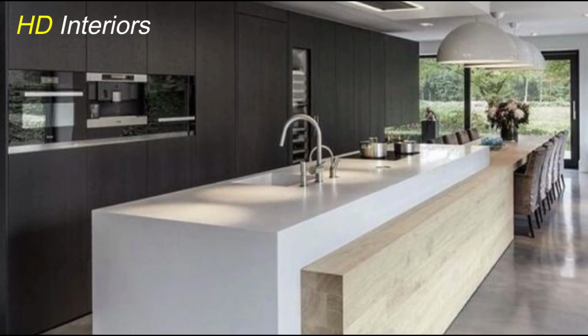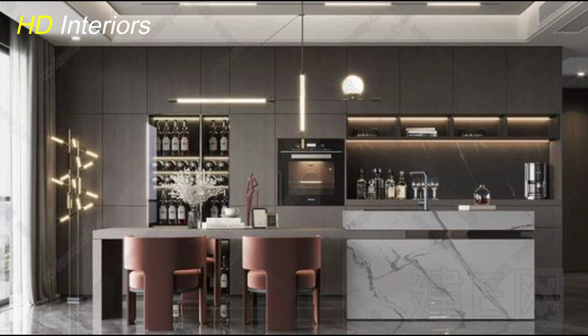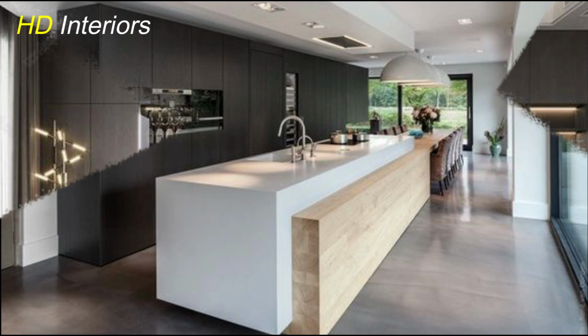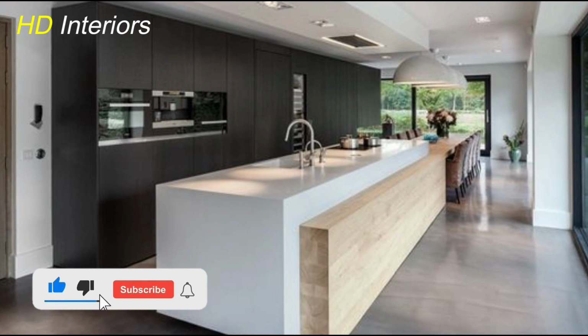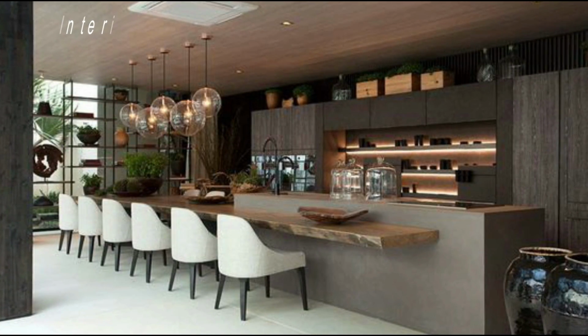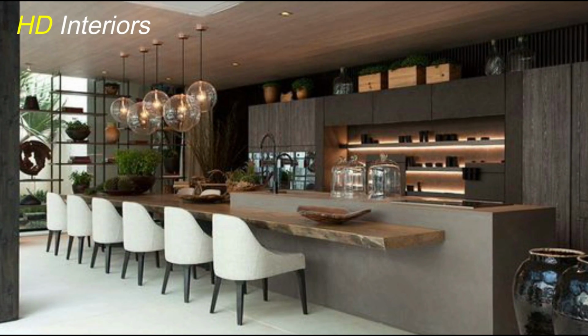Explore a range of connected appliances, such as dishwashers, microwaves, and even faucets, that can be integrated into a smart home ecosystem. This allows for seamless communication and automation, making everyday tasks in the kitchen more efficient. Look for smart appliances that prioritize energy efficiency, helping you reduce your carbon footprint and save on utility bills while enjoying the latest technology.